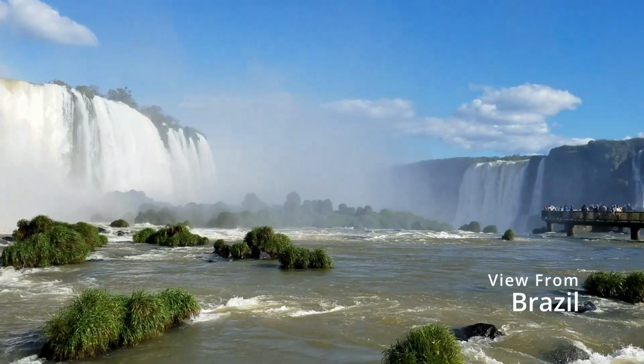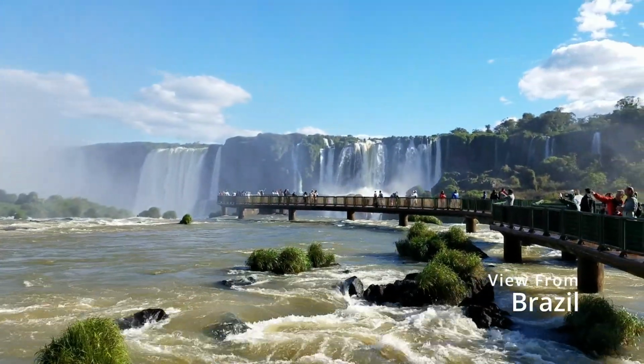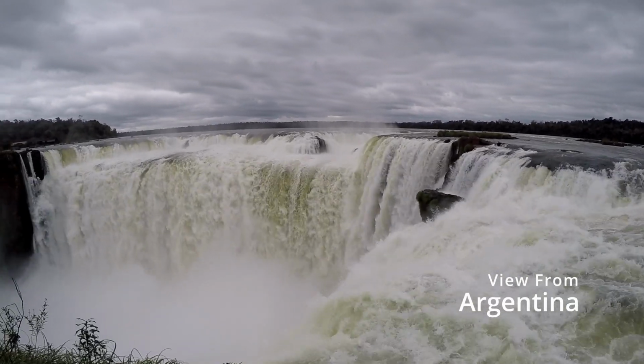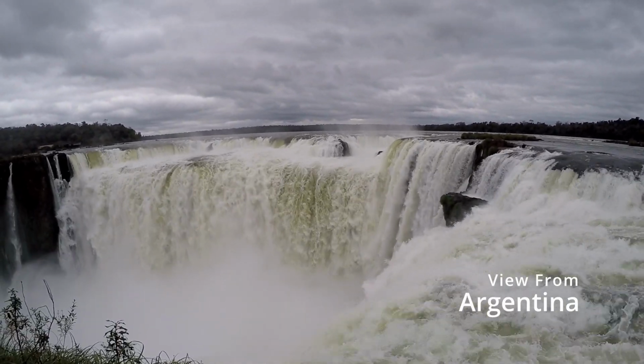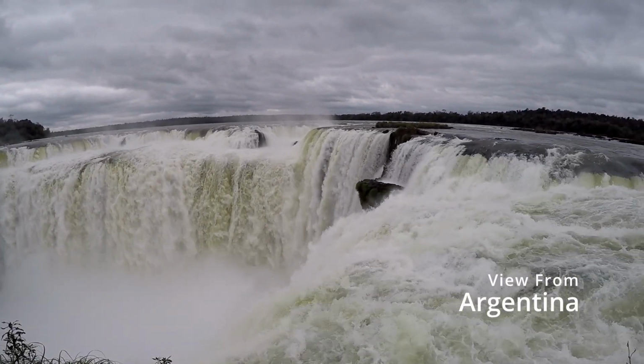So here's my first couple of tips. The falls themselves are located on the Argentina side of the border. So if you visit from Brazil, you're mostly looking at the falls. If you view it from Argentina, you're mostly on top of the falls. From the Brazil side, you can experience the falls in about a half day. The Argentine site is much larger and worth a full day visit.